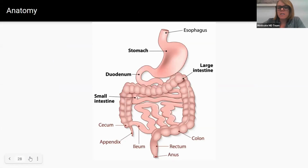Now, we're going to talk a little bit about anatomy. I know we're running over in time. If you guys have to go, I certainly understand. I do have some questions in terms of participation for you. I wanted to make sure I took the time to talk about both ulcerative colitis and Crohn's disease. So forgive me for going a little bit over here.